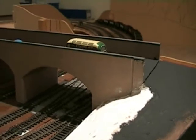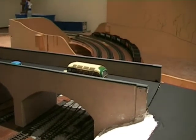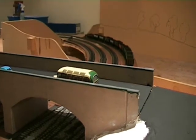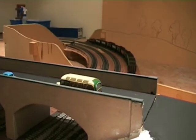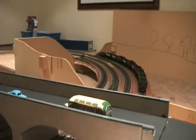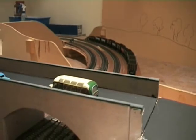In this next scene, N2 arrives with a local stopping train on its way to King's Cross. You just see it come through where the scenic brake's going to be. Probably be a tunnel. A standard fare, I think.